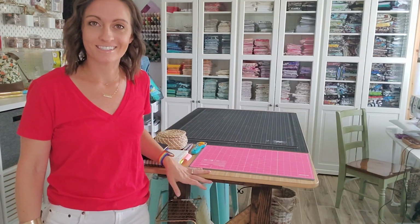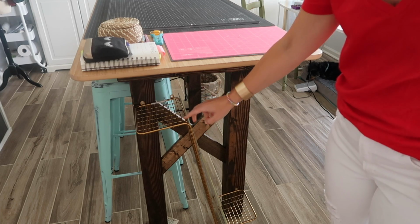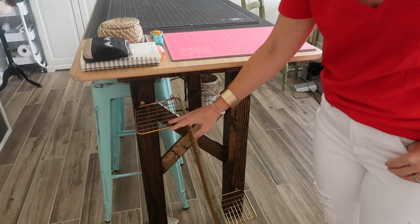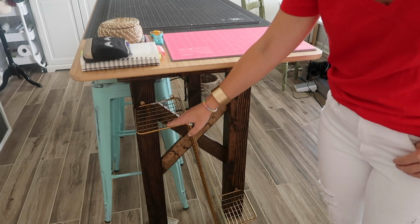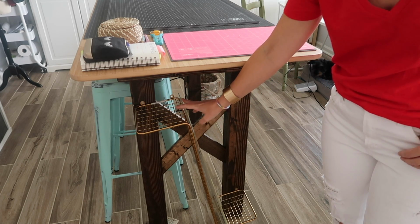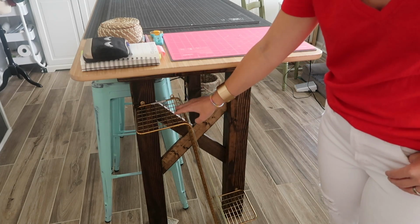If I have fabric that just doesn't quite work with a black background or a white background, I can throw in a pink one and then it's much easier to see the colors on it. You can see on the side of my cutting table right here, we actually put a shelf. This is from IKEA. This is just a wall shelf, a unique design. We tilted it to the side and then just angled it slightly so that it could hold up all my rulers. These big rulers can be difficult to store, so this is a great way to do that.